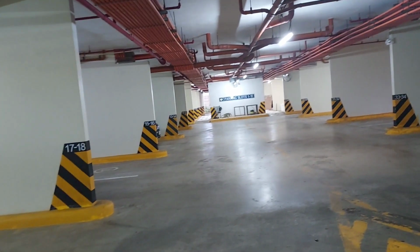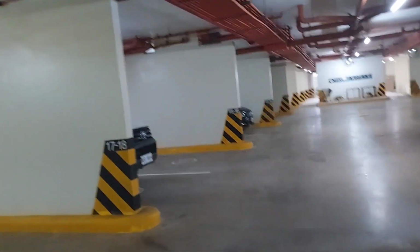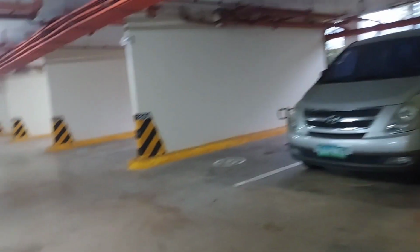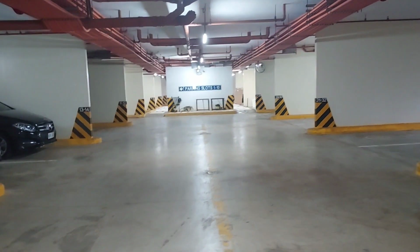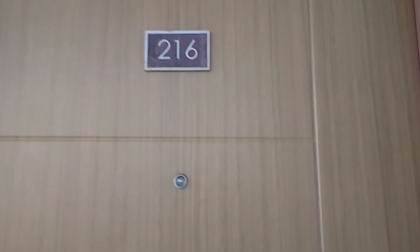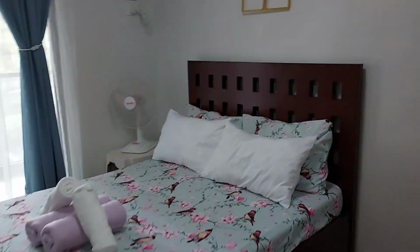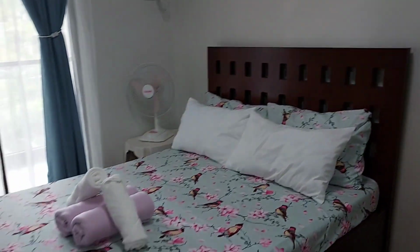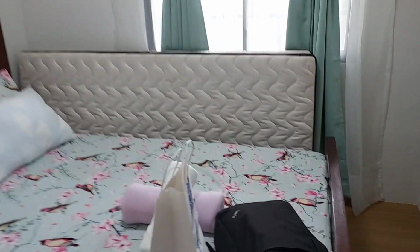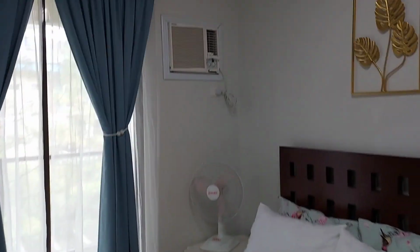Anyway, we are walking towards the basement parking, and by the way, we had this booked at booking.com, so they emailed us right away the parking slot and the room number 216. Let's see. There you go. The first room is a big room, and there is a second room. Anyway, we are 3 persons in this apartment, but this can accommodate 6 persons.